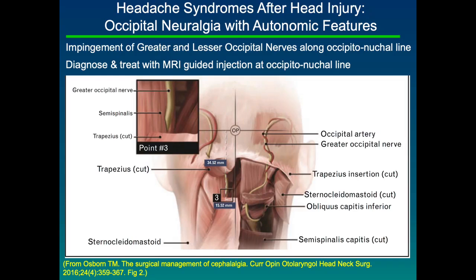And here, MRI guidance is helpful if you want to treat the selected compartments between the muscle layers in the upper posterior neck, but also to reach appropriate targets along the occipital nuchal line.